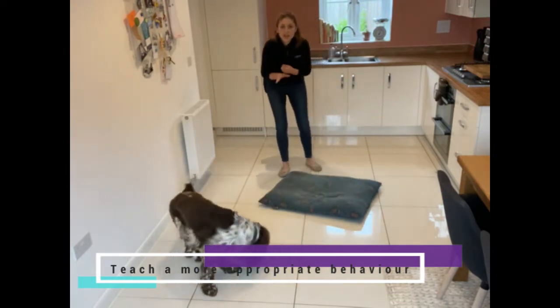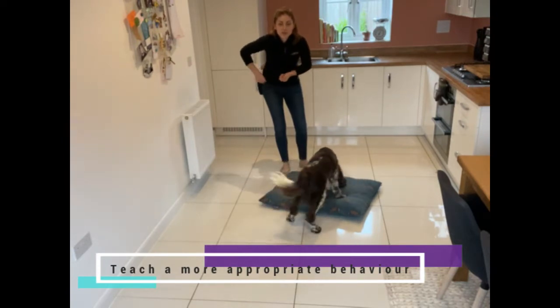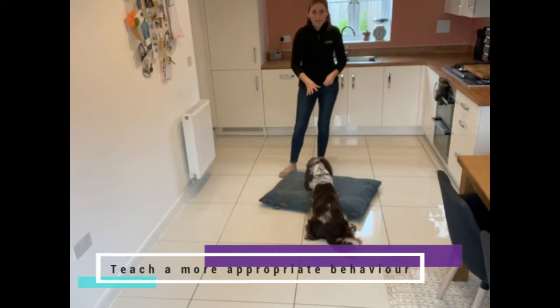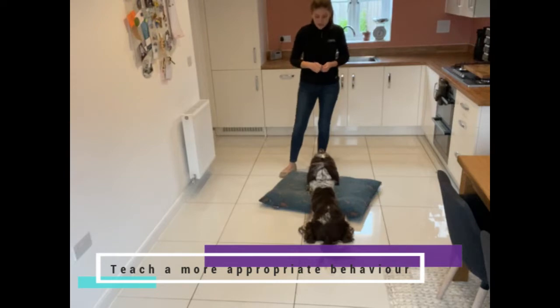Okay, so once you've done that loads, what you're now going to add in is the down cue. What we're going to now start to get the hang of them doing is coming back to their beds and being down on it. So when I go to answer the door, ideally I want my dog to run to the bed and lie down. So that's what I'm going to start to practice now. I'm going to start to bring him in. I'm going to lure him into a down or cue a down. So if your dog knows down, you're going to cue it. If your dog doesn't know down, you're just going to lure it with a piece of food, and I'll show you both ways. So I'm going to send Marty away.